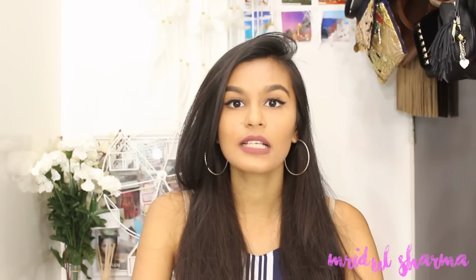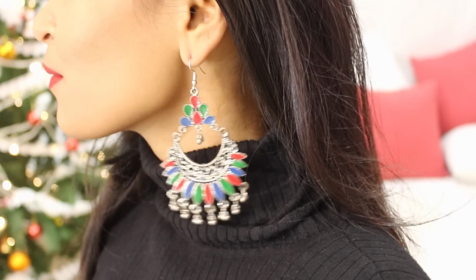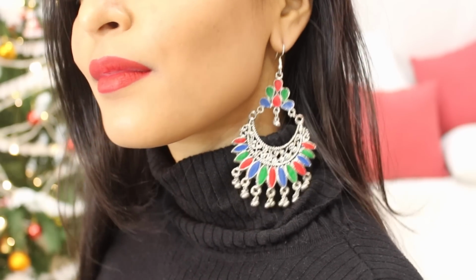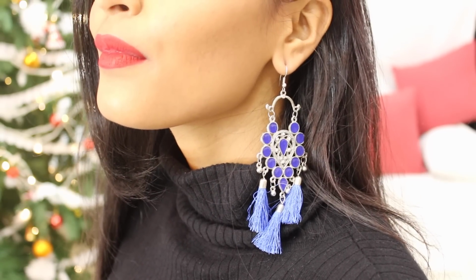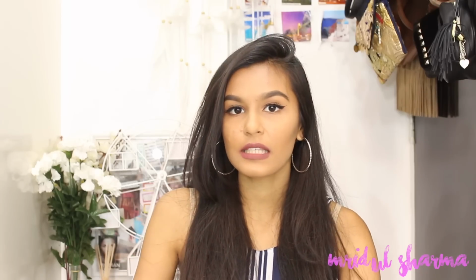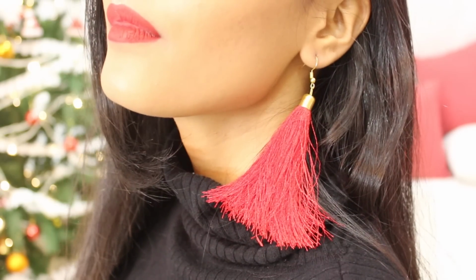The next two earrings are Indian earrings, and the first one are these colorful, really pretty silver work earrings. I believe I got these for rupees 100. The third pair of earrings are these blue Indian wear earrings, again with silver work, for 100 rupees again. And the last pair of earrings that I got are these red threaded tassel earrings, and I got these for like 50 rupees. So yeah, that was my first ever Sarojini Nagar haul.